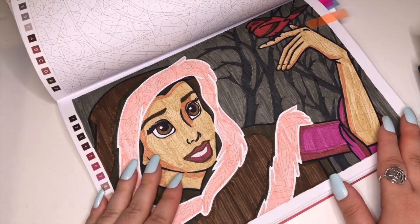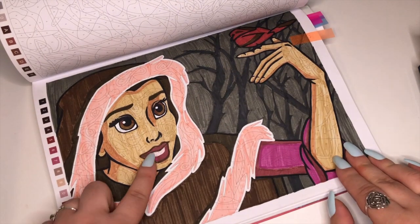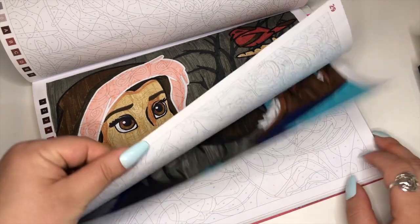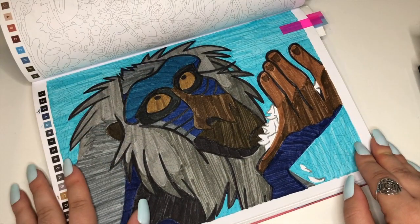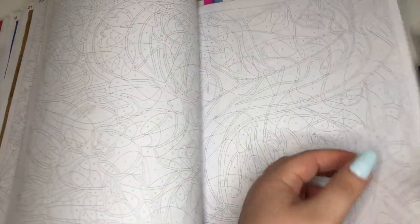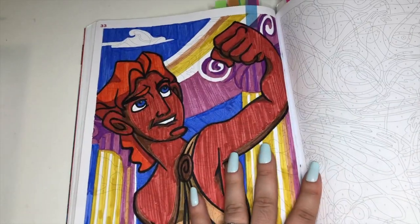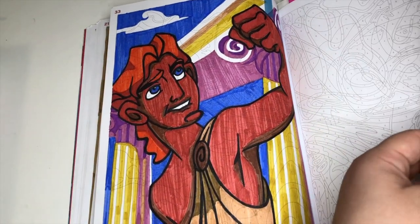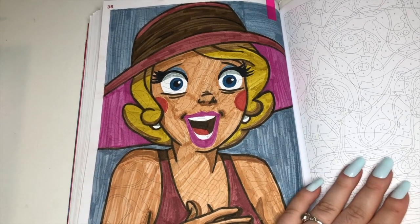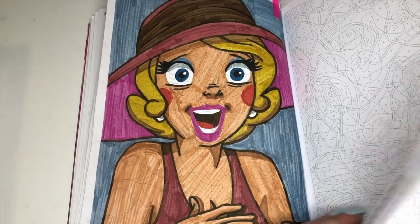Belle. I believe this was also a buddy color, but I can't remember who. I had messed up her lips. I colored the entire thing with this maroon color, and then she had the most luscious bottom lip you've ever encountered. Then this is from The Lion King. As you can see, I've done a lot in here. But these books have 100 pages, so there's plenty more to go. Hercules, made him really sunburnt. Can't remember her name, but Princess and the Frog. Was it Charlotte? I don't know. I remember really liking her character because she was really, really kind.